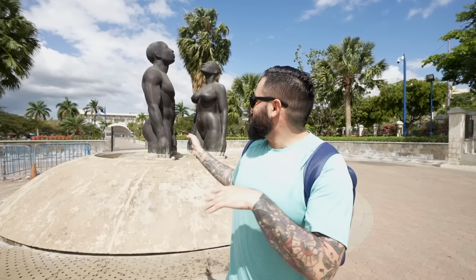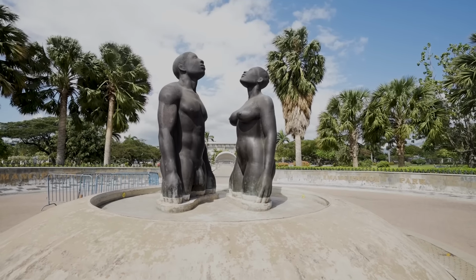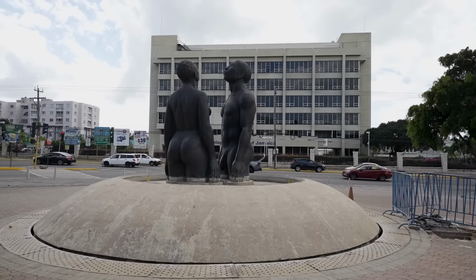Now, before we actually dive on into the park, I want to talk to you guys a little bit about the statue that's right behind me. This statue is actually called the Redemption Song Statue, and it was built by an artist whose name is Laura something. I forgot, please forgive me. But she is extremely talented. I mean, look at this, it is beautiful.